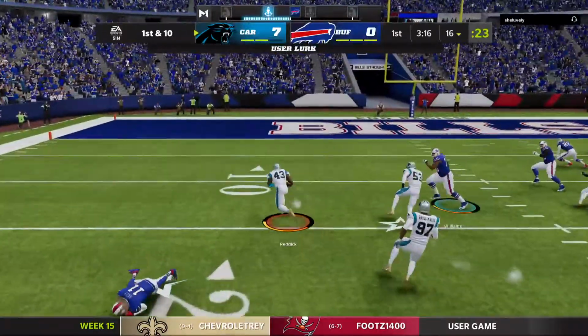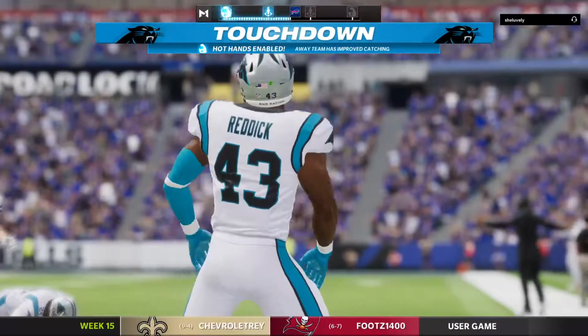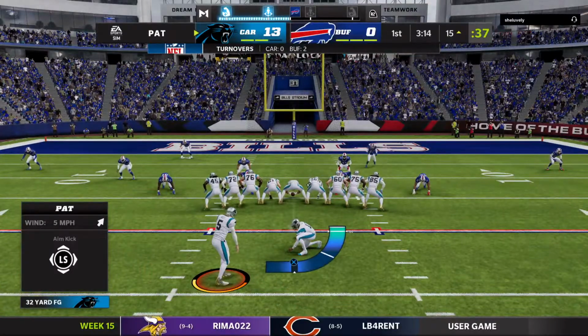All right, rifles one, and that's going to be intercepted. Picked off at the 18, and he will bring this one back. It's a pick six for a Panther touchdown.